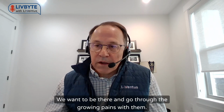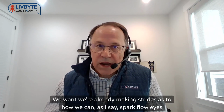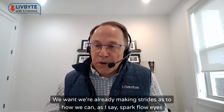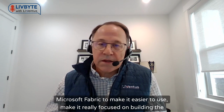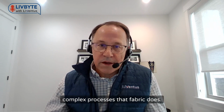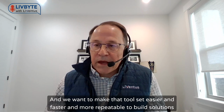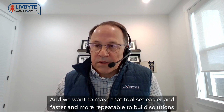We want to be there and go through the growing pains with them. We're already making strides in how we can SparkFlowize Microsoft Fabric to make it easier to use, really focused on building the complex processes that Fabric does, and we want to make that tool set easier and faster and more repeatable for building solutions in the Fabric ecosphere as well.